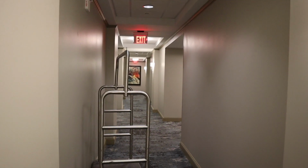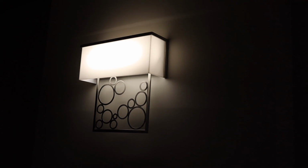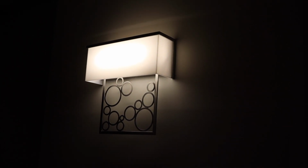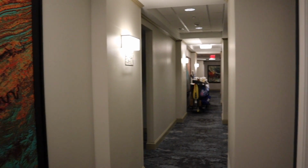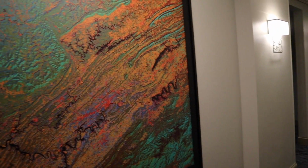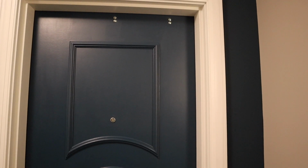Our adventure starts here. Okay, this is the hallway, just to give you an idea of what it looks like. And this is the light fixture that's in the hallway. And as you can see down the hall, there's artwork hanging. And in front of my room, there's some artwork hanging. And this is my room.